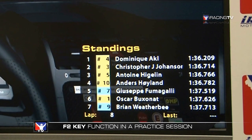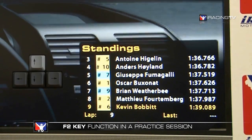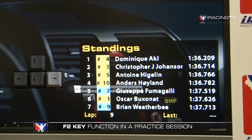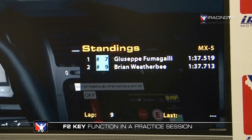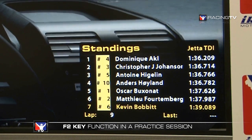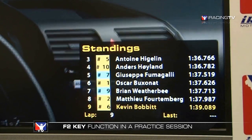So by default, it shows up as showing everybody on track, and you can cycle through using the up and down arrows. So we'll cycle down, and there you can see me currently last. Hopefully we'll pick up speed and get a little faster. You can also cycle using your left and right arrow keys on your keyboard if you just want to look at a class. That's the other class that's running here, the MX5 class, and you can see just their times. Usually you might want to switch to your class to see where you are compared to the people you're actually racing. To get back, use your left and right arrow keys, and you will go back to the default and show everybody on track. And again, up and down arrow keys let you cycle through to find yourself.